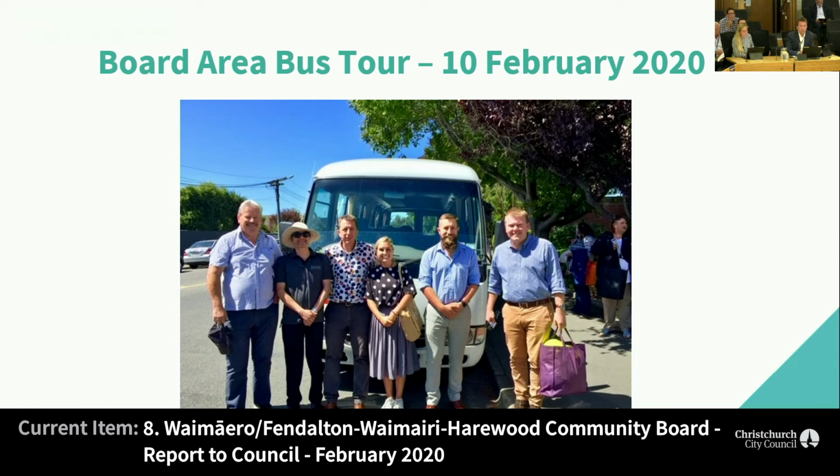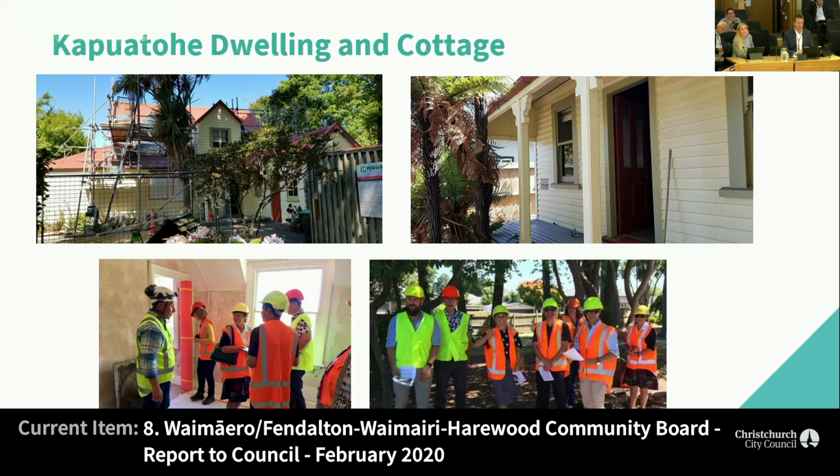So on Monday, the board did the first of 3 planned bus trips around the board area, looking at particular issues and developments likely to be on the board's radar over the coming term. In the next slide, this is Kapatoi Dwelling and Cottage, one of my favourite destinations. It's on the main North Road, one of the heritage buildings in our board area, and used to be the old Belfast School Master's House. It's currently undergoing strengthening repairs, which should be completed over the next few months, but it was a very fascinating process to look through the building.